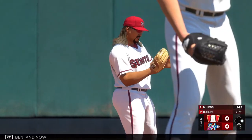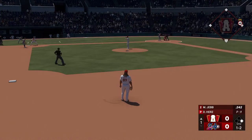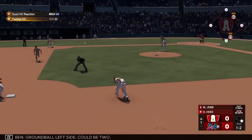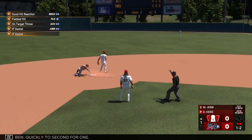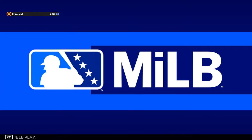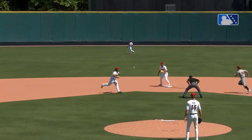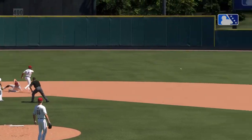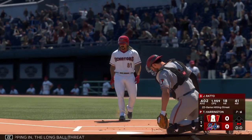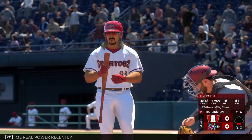And now, Mitch Jett. The shortstop, number 7. Ground ball, left side, could be 2. Ratto, quickly to second for 1. On to first, double play. Batting third, the second baseman, Tremont Johnson. Stepping in, the long ball threat, Jerome Ratto. Showing some real power recently. 4 round trippers in the last 5 games.